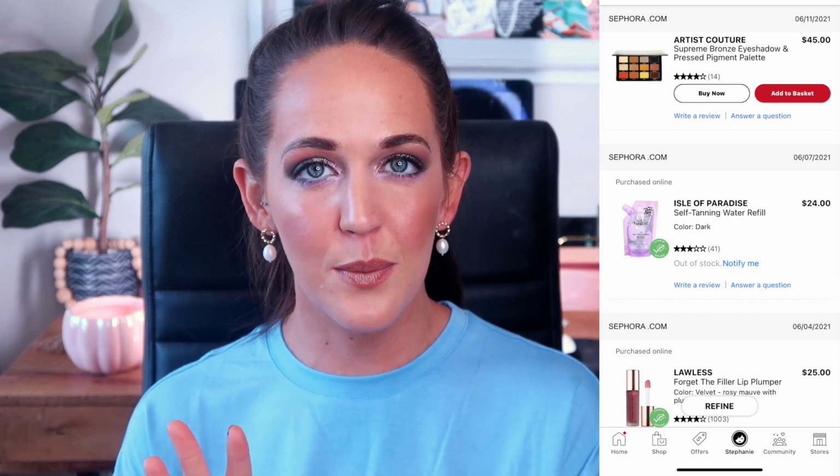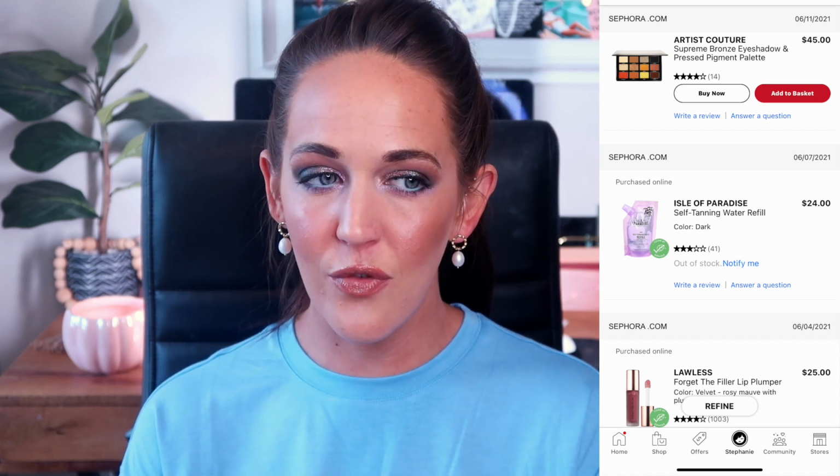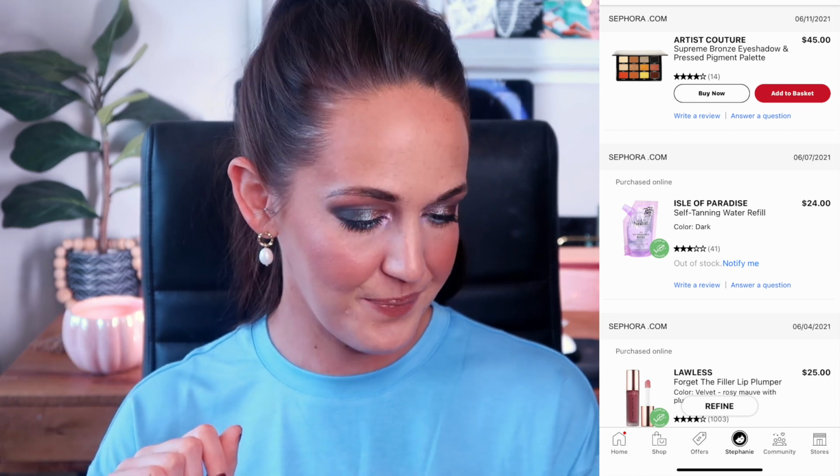Moving on to June 7th, I purchased a refill of my Isle of Paradise tanning water. This is my favorite tanning water, although I will say I have been trying a new tanning product. I think it's Bali Body. It's a tanning foam though, so it does have a color guard, which can be irritating, but I do like the tan better in terms of the way that it wears off over my Isle of Paradise tanning water. Now, I'm not saying I'm not going to buy my Isle of Paradise tanning water anymore, because I still will, but just throwing that out there.